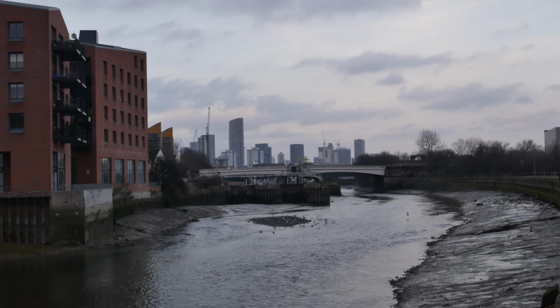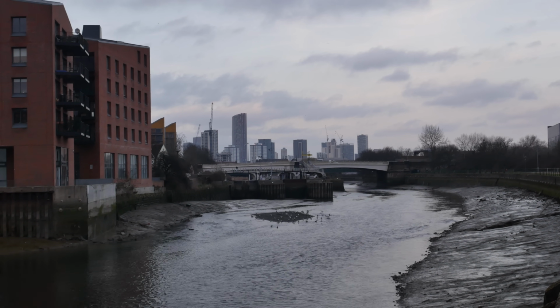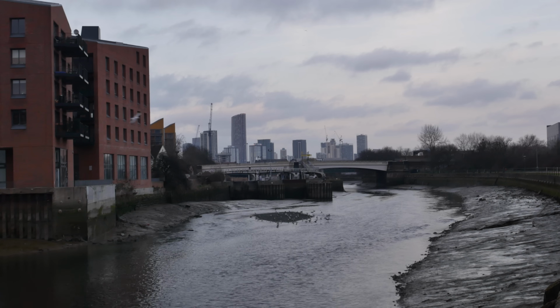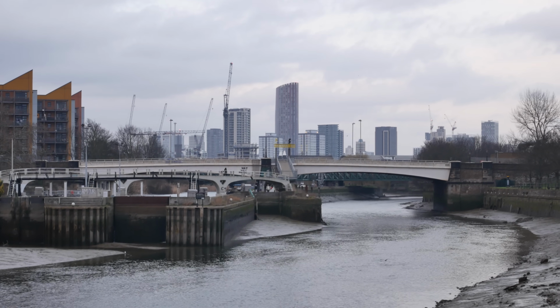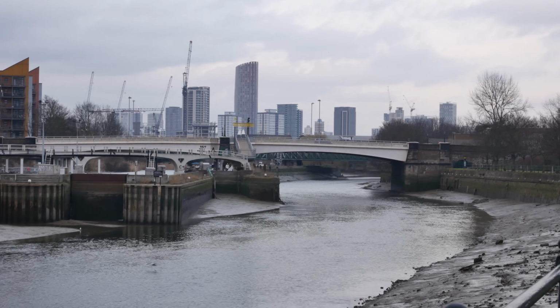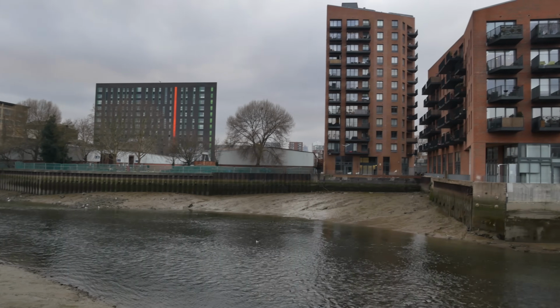There's usually a day in February that indicates that spring isn't far away, that it's coming. And I think today may be that day. There's a bridge up ahead which will take me over the River Lea and along to Bromley by Bow, and that'll be the end of the walk. It'll be getting dark soon anyway, about another 10-15 minutes.